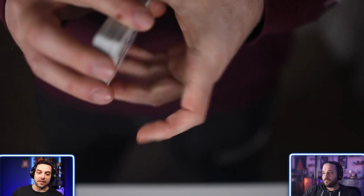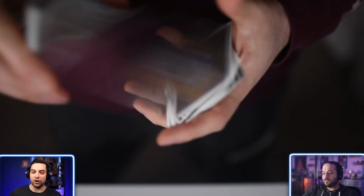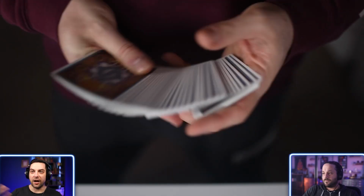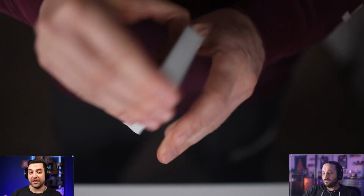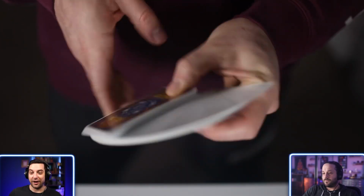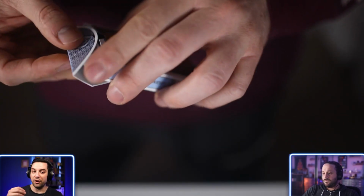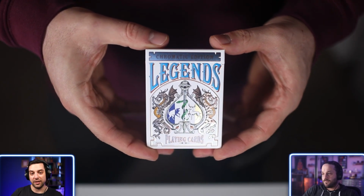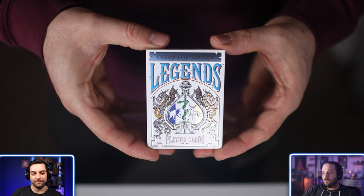Like, I really was hoping for a lot. And I think we've seen semi-standard decks in the past that have done a good job blending magic usability and custom design without going over the top. Perfect example is the Bicycle Dragon Backs. I know you're not a huge fan of them, but those courts are still very standard, but with new colorways and a little bit of added flair, which is something they could have done here with this Chromatic edition. Yeah, I definitely would have liked to see a little bit more random details in the court cards. But, you know, I understand.